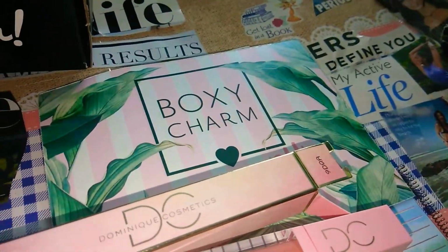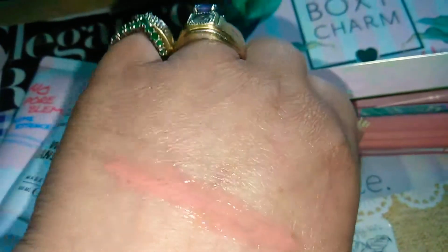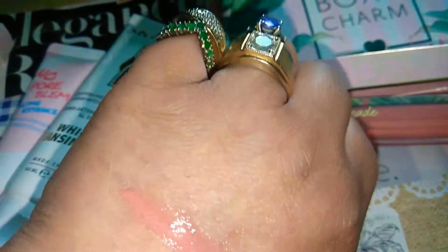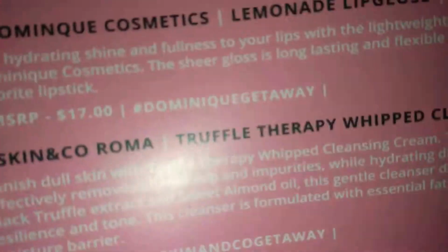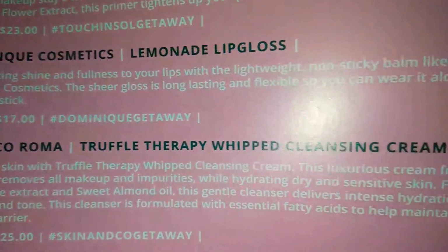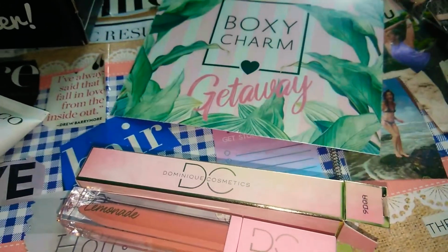So adorable. So I went ahead and swatched this on my hand so you guys can see. It's kind of hard because I'm really tan this summer. But it's a very, very pretty pink, very beautiful. And even the packaging is just so beautiful. I can't even believe what I'm about to show you guys next after I tell you about the Dominique Cosmetics. But $17 for this hydrating shine. I am so excited about using this for the summer. So, so adorable.